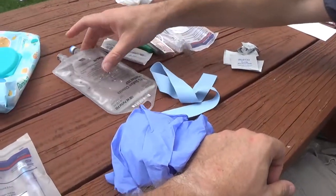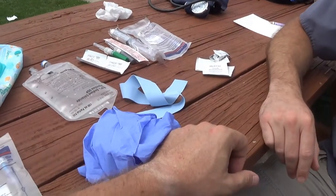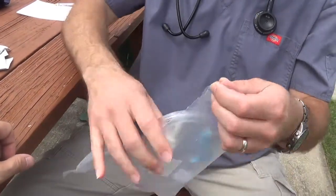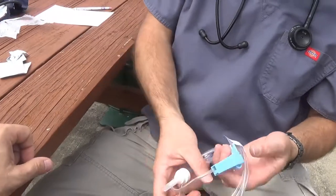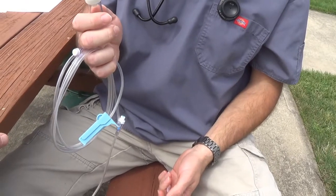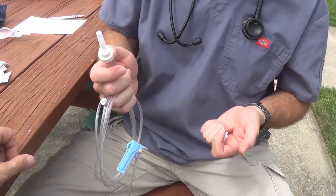Well, first thing, Gary's going to demonstrate this little bag of normal saline here, so we're not wasting an entire liter bag of fluids. So what do we do to get that started? Well, first you need an administration set. This is something that's going to have a drip chamber. You can use this to control how fast fluids are going in. The whole point though, we're on a battlefield, so we want this to go in fast.